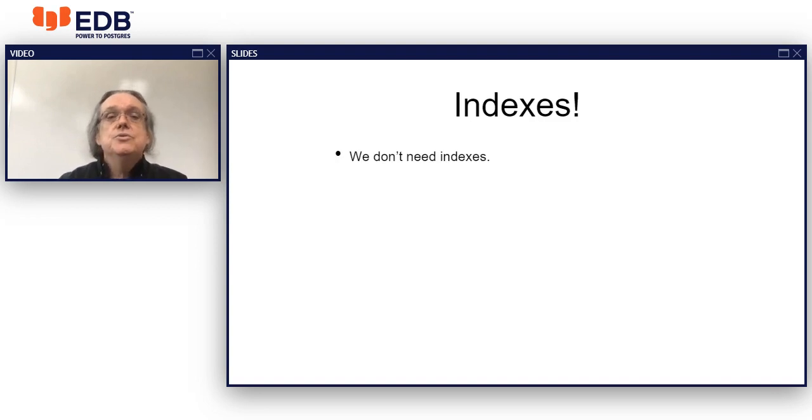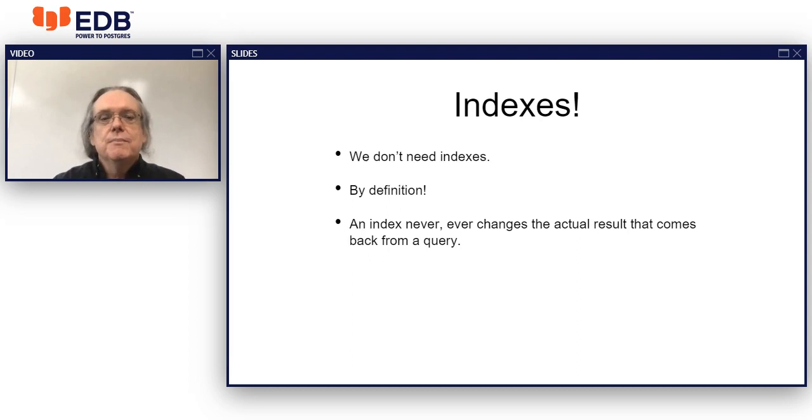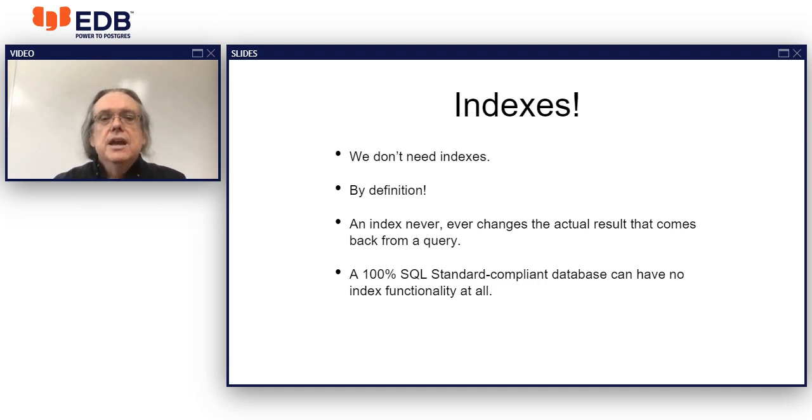Okay, so on to indexes. The first rule about indexes is we don't need indexes. How many people out there have read the SQL standard? I can't actually see hands in this, but the SQL standard doesn't really say anything about indexes. Indexes are an extension to SQL, and an index, if it's working properly and the database system is, never changes the actual result that comes back from a query. They're an optimization, and a 100% SQL standard compliant database can have no index functionality at all. You wouldn't like it very much, but it would work.